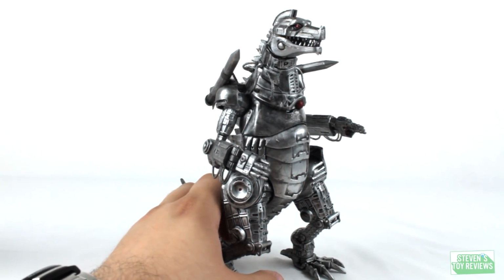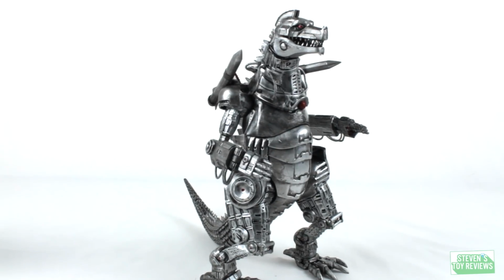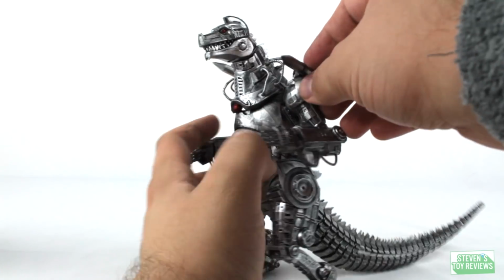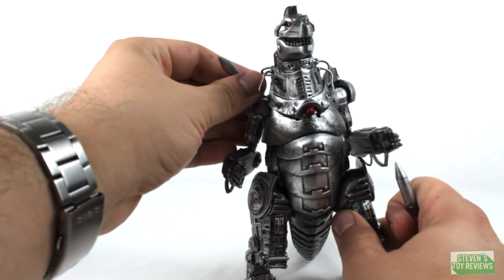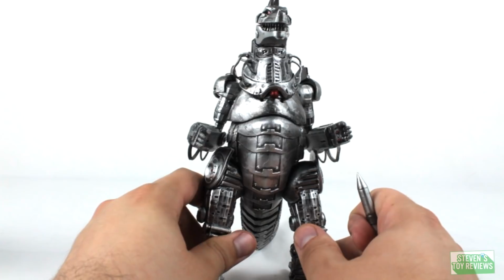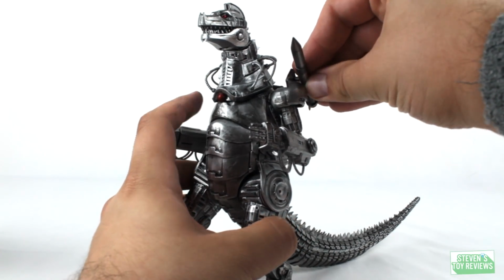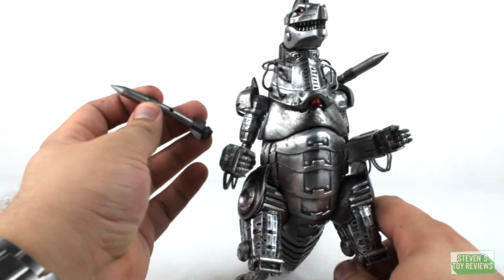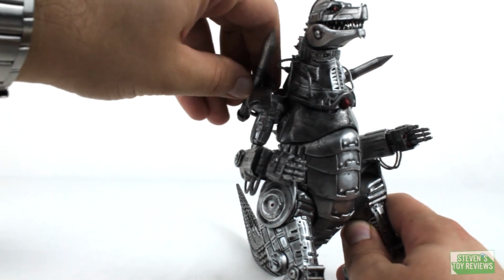Now for accessories, what do we have? Well, I'm going to grab something here. We do have, like I made mention, the missiles. They do come separately attached, so you can pop them off. Here's what Mechagodzilla looks like without those missiles. By default, I just keep them on, just because that's kind of how he looks in the movie. So they're easy to pop on and pop off. They are designated left and right, but they look the same.